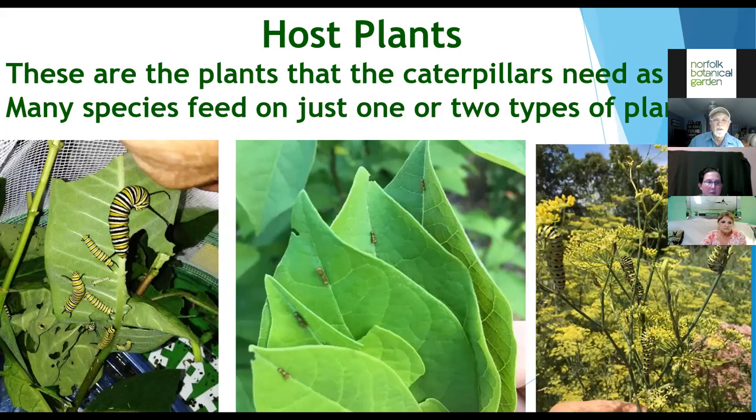And so now let's talk about host plants. Host plants, well, this is what you need for the caterpillars of the butterflies. So a butterfly is gonna come to any flower and get nectar. But to lay their eggs and for your caterpillars to survive, they're very picky about their host plants. So these are the plants that the caterpillars are going to need. And for a lot of species of butterfly and moth, many will just feed on one or two types of plants. So let's go ahead and take a look at our host plants.